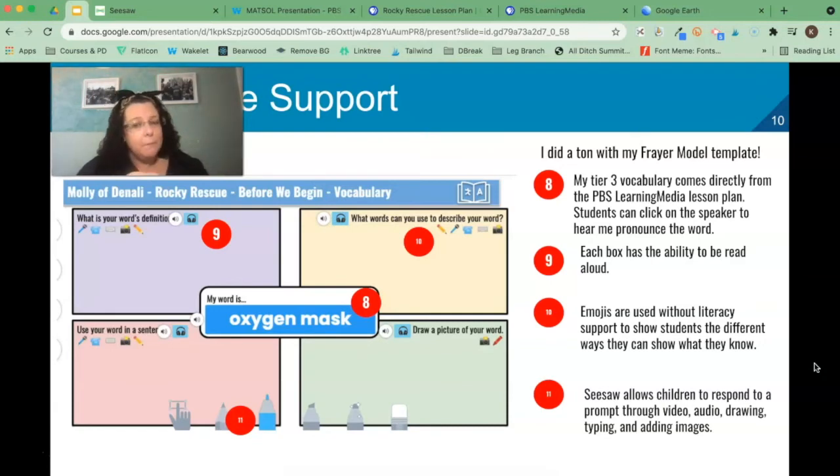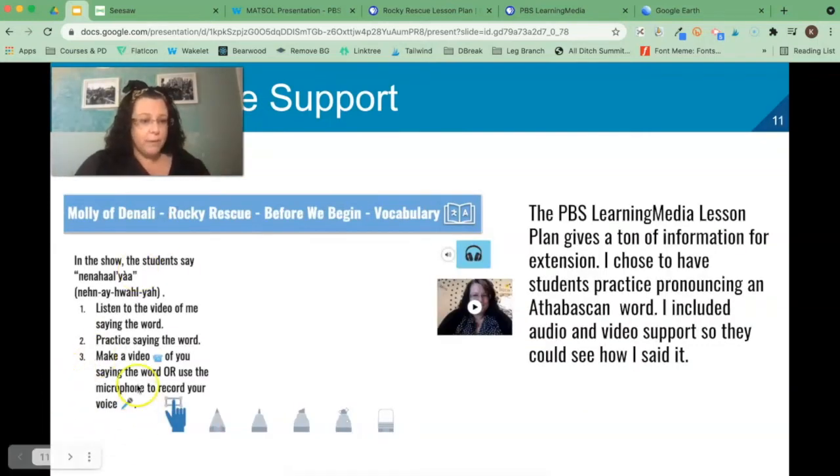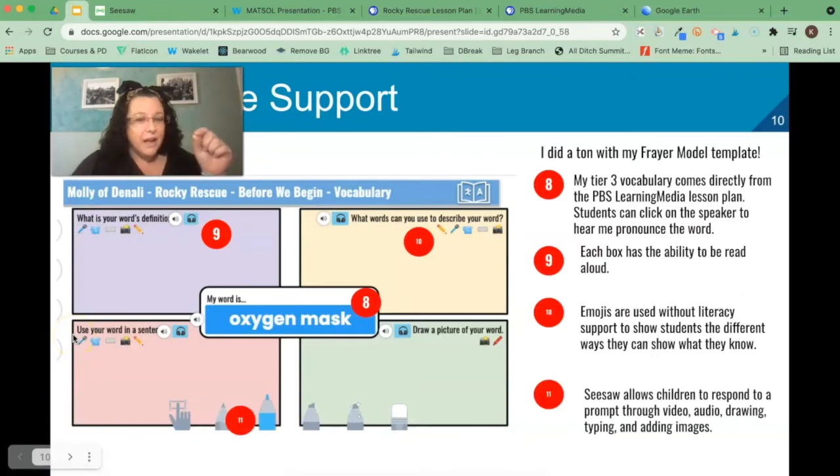So number 8, my tier 3 vocabulary comes directly from the PBS Learning Media lesson plan. The students can click on the little speaker to hear me pronounce the word right here. So I say it a couple of times. Number 9, each box has the ability to be read aloud. So I told you that you can add multiple of these. So this one, I had each box, you can have the sentence read out loud.